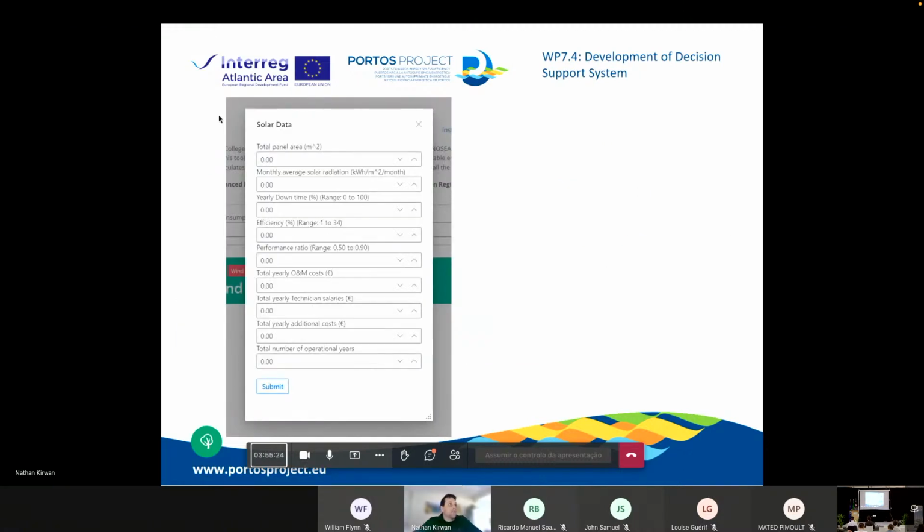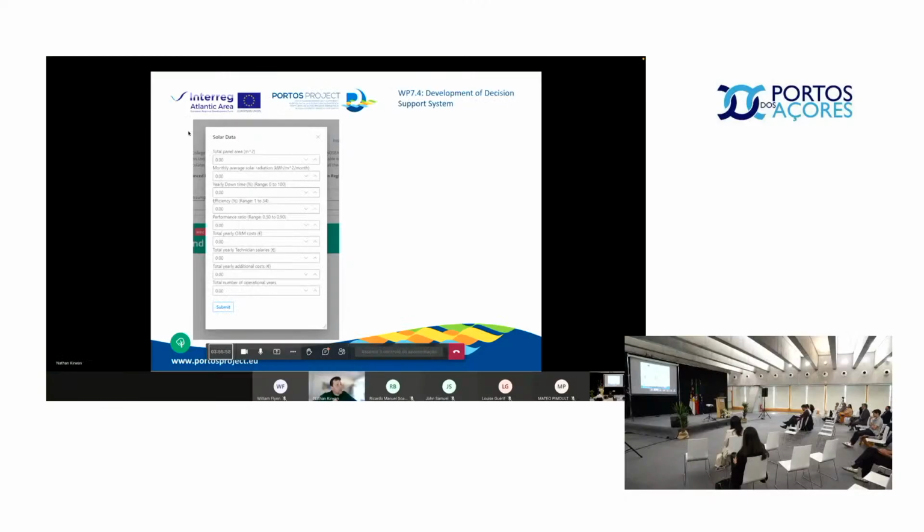So the solar data that we're looking for is the total panel area. Initially, seaports might have a look at the space available with regards to the rooftops of warehouses, so that sum can be put in there. Then the average solar radiation for your area is the next input. And then the yearly downtime for the solar panels. That just includes any maintenance that might require the panels to be shut down for a period of time, and that's just a percentage.